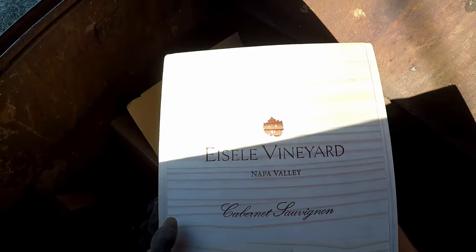Couple little garage sale items, little kitty toy back there. There's this really cool wine box. Very cool. Definitely probably able to get a couple bucks for that.